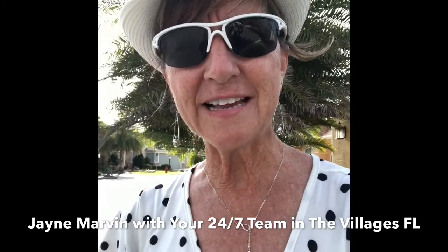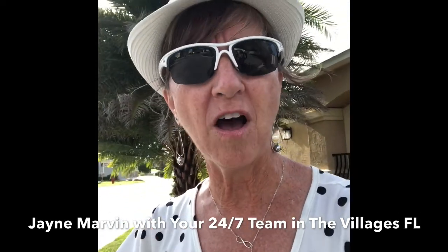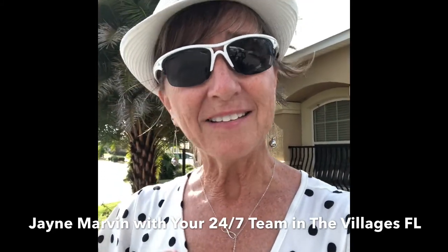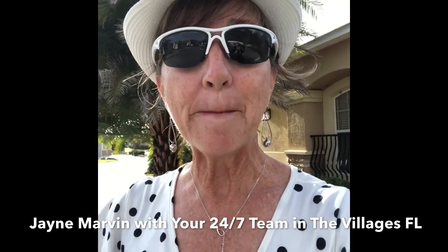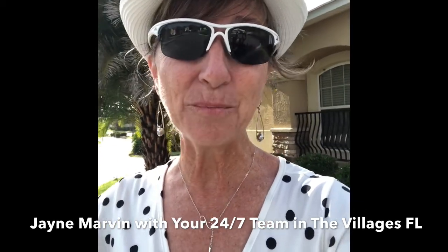And Courtyard Villas, I've done another video about Courtyard Villas, but they have a wall all the way around them, which is really great if you have a pet. So you've got security and privacy. This area has some of the homes that back up to the preserve. So they've got a little picket fence and they get to see the preserve.